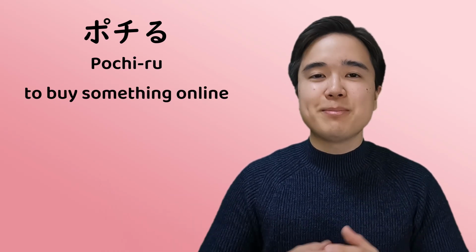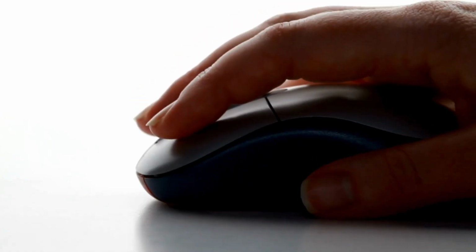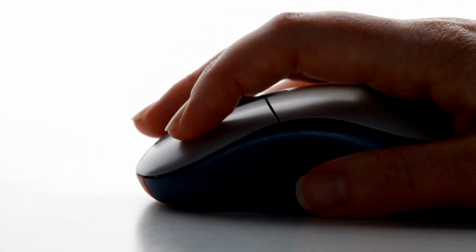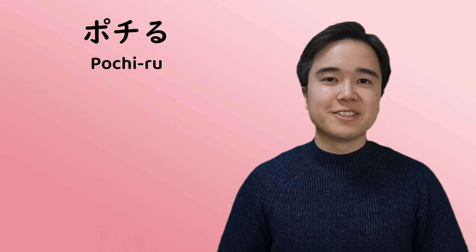ポチる。ポチる is used when you buy something online. Why? Because pochi expresses a sound when you click a mouse. So, when you try to buy something online, you click a mouse, right? That sound is pochi.